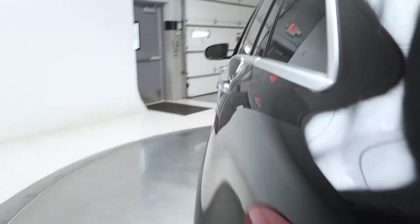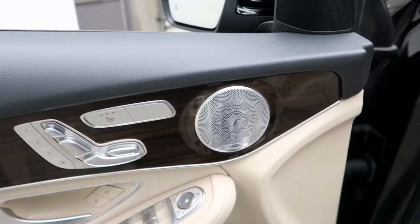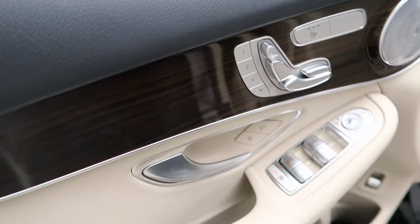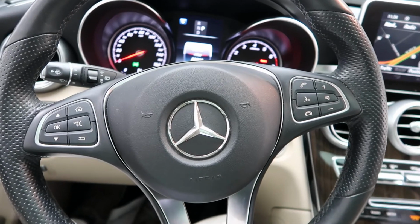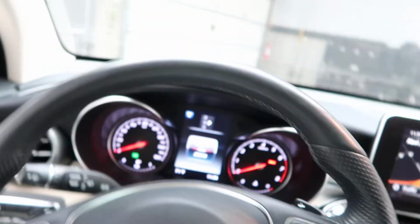Coming alongside, this one does come with the Premium 1 package, which is going to give you a blind spot assist. Dark linden wood trim. Burmeister sound system. Heated seats. Memory seats, power windows, heated steering wheel. Hopping in, we've got our steering wheel controls with Bluetooth capabilities, paddle shifters for extra performance.